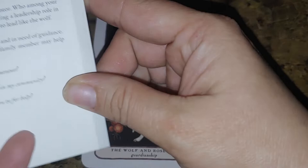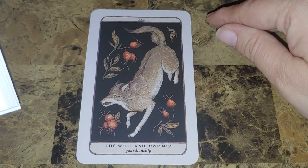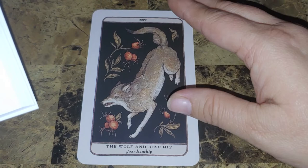In reverse, you are at a crossroads and in need of guidance. That sounds more like me. Advice from a trusted friend or family member may help you find your way. And then it does have little journal prompts here. Whom can I mentor? How can I be a leader in my own community? And what or whom do I need? Who do I turn to for help?